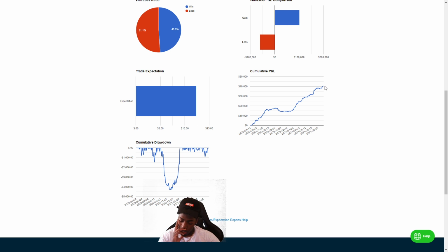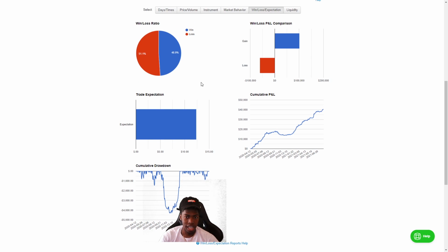The trades off the lows, though, I feel like are less frequent, and I could be wrong about that, right? A lot of it has to do with recognizing the trades and the setups forming in real time and recognizing that early, right? So that's something as well. But yeah, this is what we're looking like.